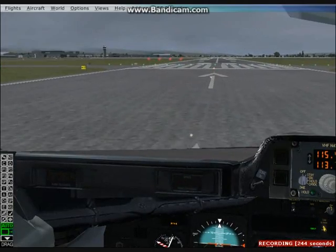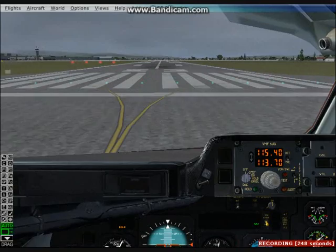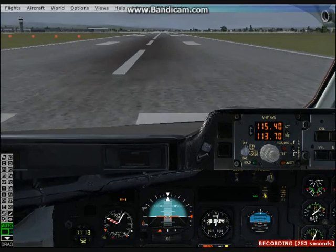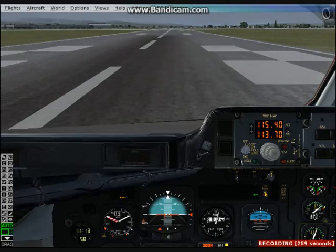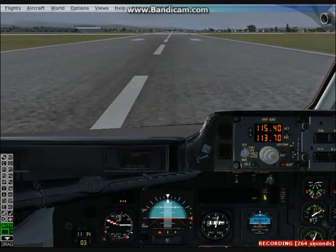That's where the fun begins in London. The steep descent into London City. That should be fun. Right, one thing you'll find out about this aircraft, once it takes off, it climbs considerably quick. It's a very good climbing aircraft.